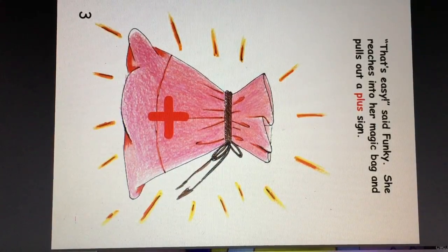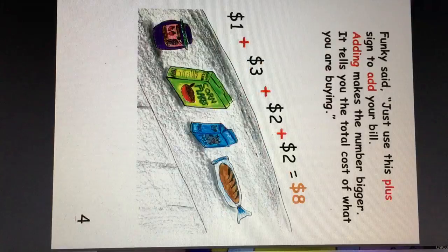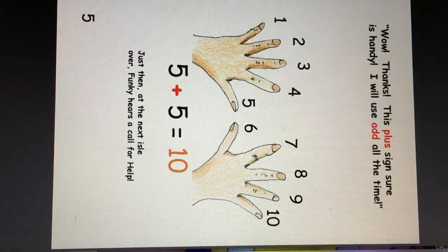"That's easy," said Funky. She reaches into her magic bag and pulls out a plus sign. Funky said, "Just use this plus sign to add your bill. Adding makes the number bigger. It tells you the total cost of what you are buying." "Wow, thanks. This plus sign sure is handy. I will use add all the time. 5 plus 5 equals 10."